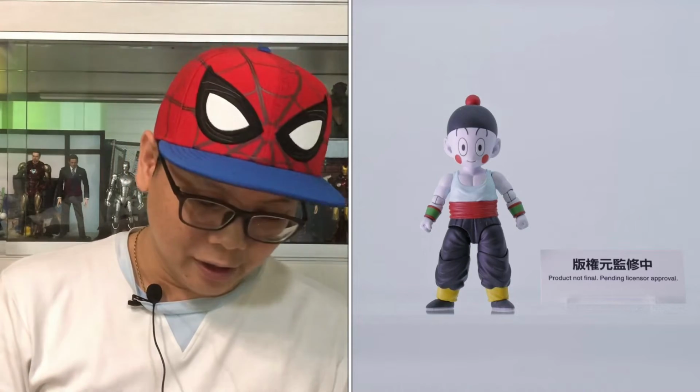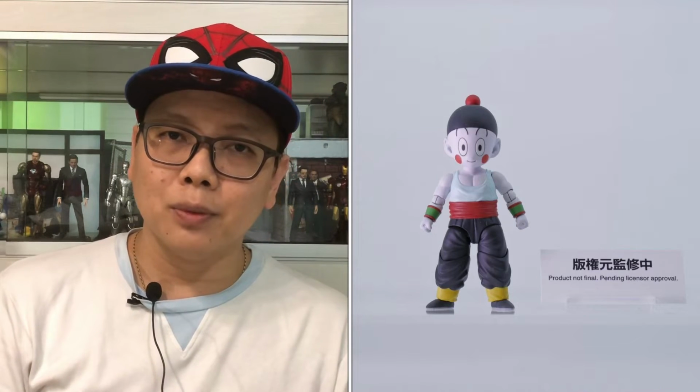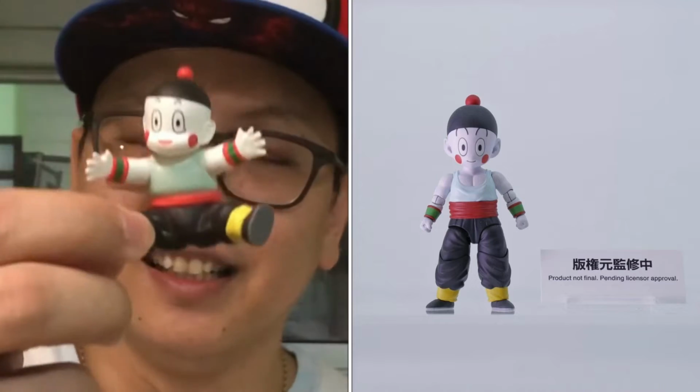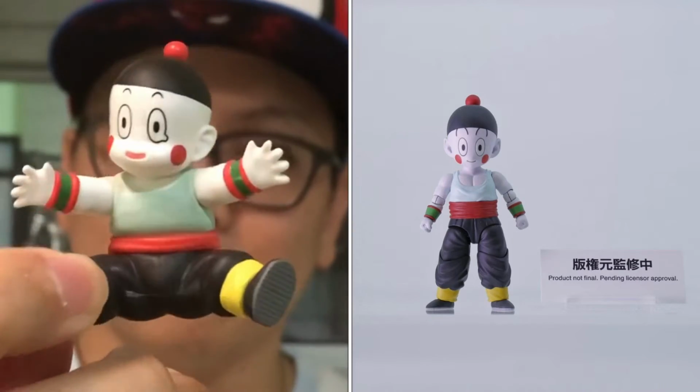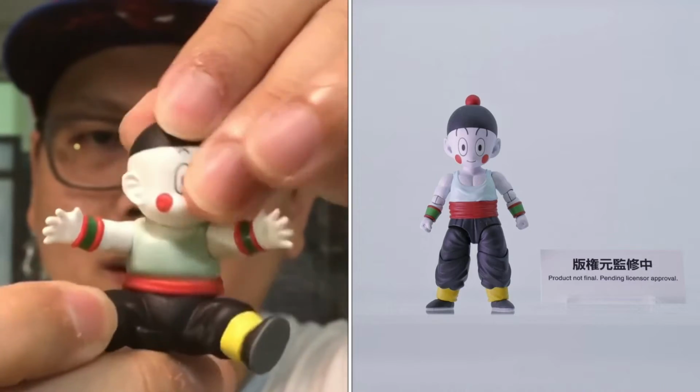And also finally we'll be getting a proper Chiaotzu, which is an articulated figure, unlike the previous one that we have, which is like a statue, like a back-hugging statue that doesn't have much articulation, only the head can be turned around. Yep. So we're finally getting a proper Chiaotzu, but I believe this Chiaotzu is small enough for it to be released as a separate figure, so I think it will be tagging along with Tien again this time.